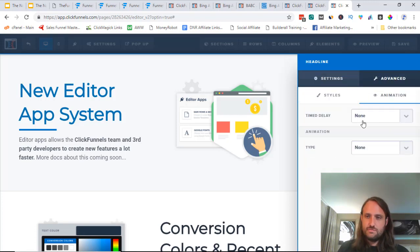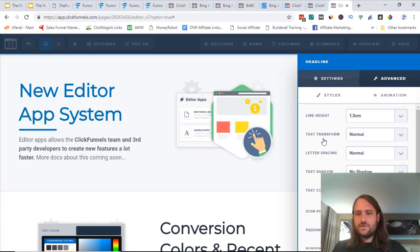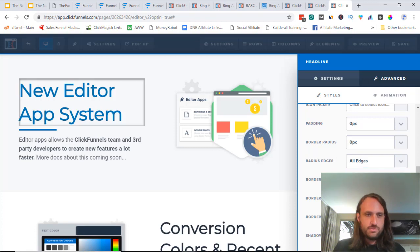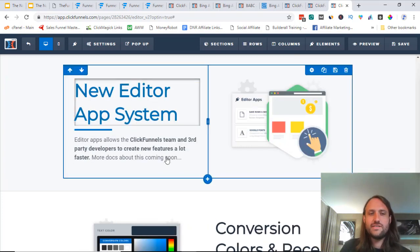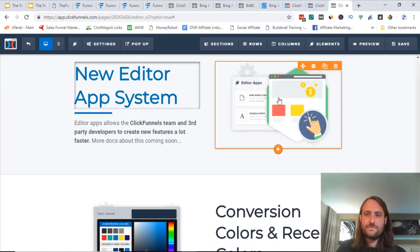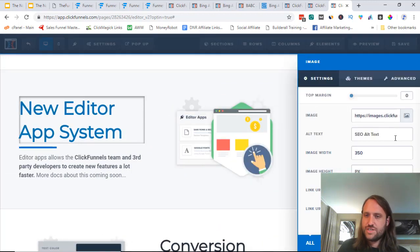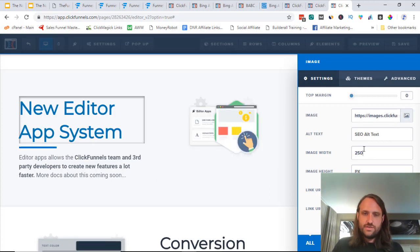And there are advanced options. You can have things be animated. I don't really know how to do that very well, but there's so many different options. Let's do 40% shadow. Yeah. I mean, that looks terrible, but you get the idea. There's a lot of different things to play with. Click settings. You can change the image here. You can change the image size, 250.